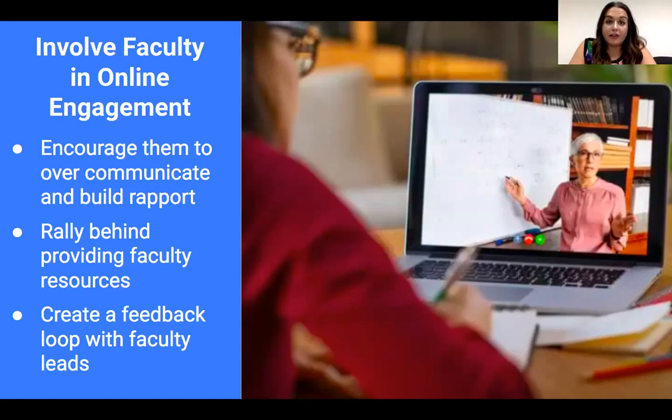As faculty are interacting with students, are you aware of the concerns that students are bringing to their attention so that your team can help address those concerns and try to find a solution? Has your team created a feedback loop with your faculty departments to support one another? This might mean having a direct faculty lead who you and your team meet with regularly to share that information back and forth and express concerns or roadblocks preventing faculty and students from progressing.